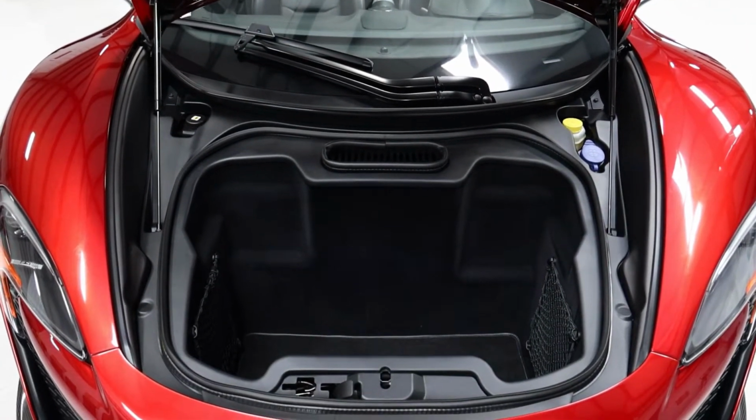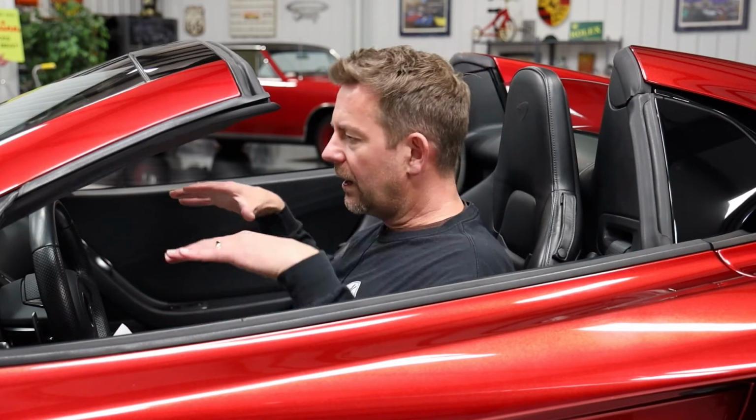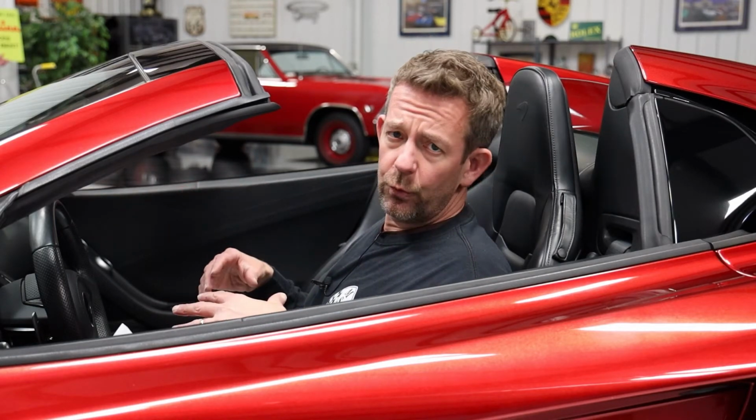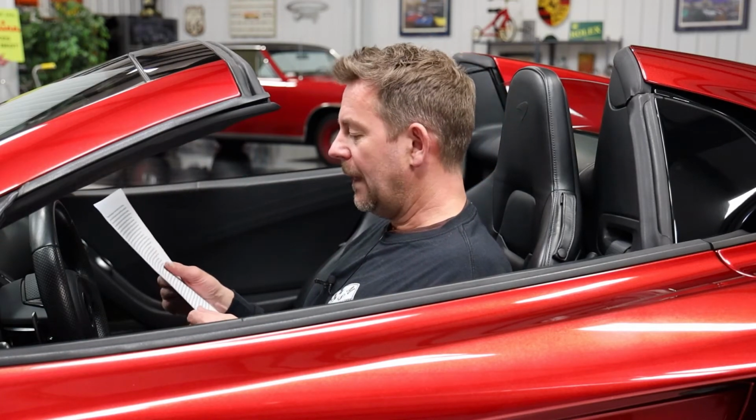That's where you can actually store all the items. For the new owner, I did put together a brand new Tupperware container with a cover over it that fits in the front, and that includes everything that I just mentioned is included with the car. So once again, that will be safe and sound for shipping purposes.